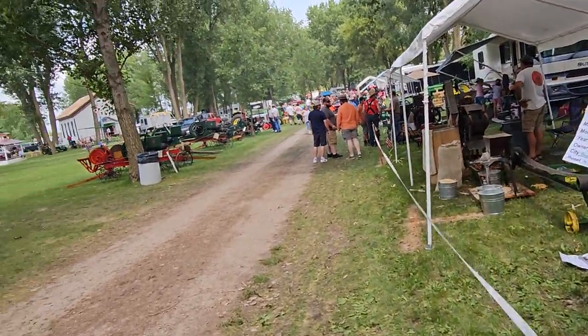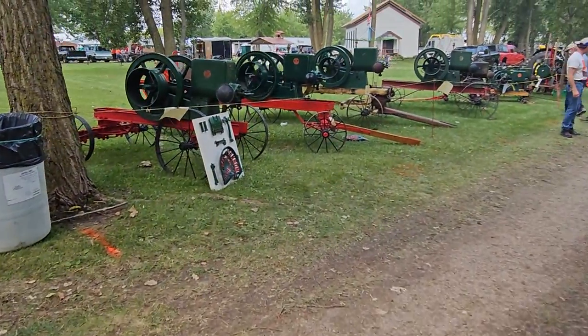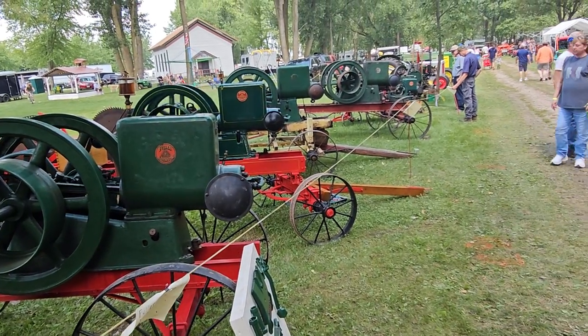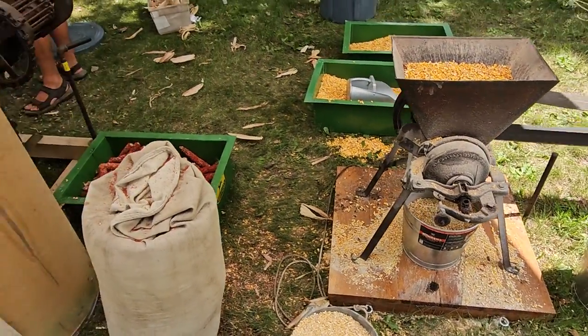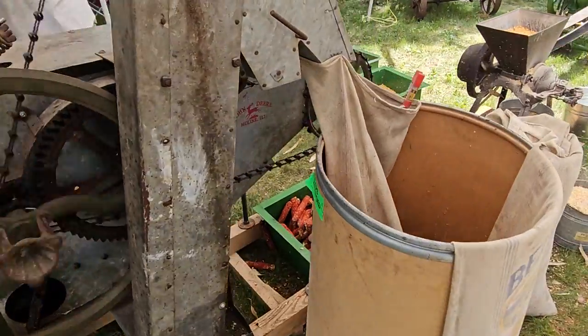Pretty busy here today at the Dodge County show. Quite a few people showing different things, from hit and miss engines to corn trailers to farm tractors. We have a vintage car show, sawmills, blacksmith shops, steamers here, all sorts of good stuff. So let me give you guys a little bit more of these hit and miss engines here, and we're gonna head over to the car show and we'll show you what's over there. This unit here is filling the bags up with corn. Throw them on in there and they come out over here.